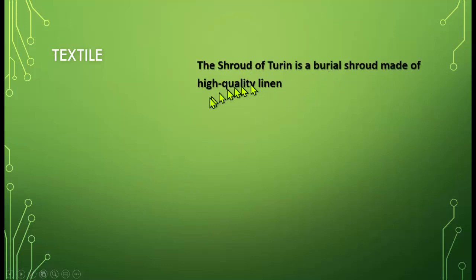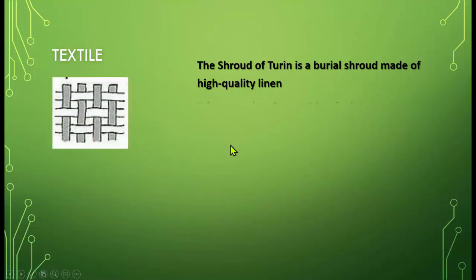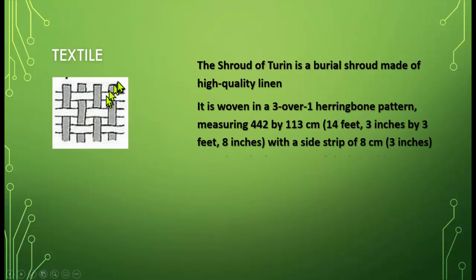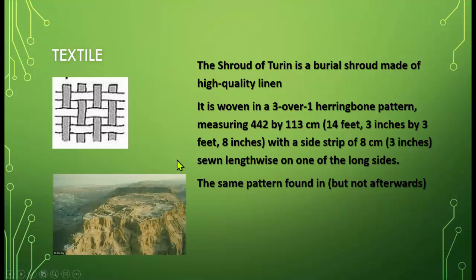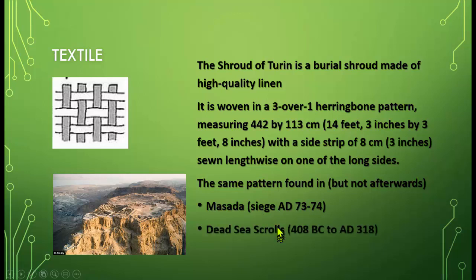The Shroud of Turin is a shroud made of high quality linen. It has a pattern that was typical for that time of the linens in Jerusalem and Israel. That same pattern was not found afterwards. It was specific for the Jewish world at that time. We find it in Masada, that was besieged by the Romans between 73 and 74. And we find there linens that have the same pattern, which means that it's very old, because we don't find that pattern later on anymore.